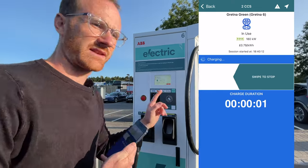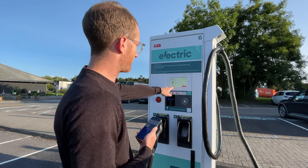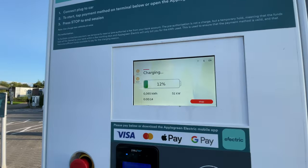Oh, here we go. Now, it's always good to check that it actually does start charging at a reasonable speed. So 12% now, I want to get to 85. There we go, yeah, 50 kilowatts, that's good.